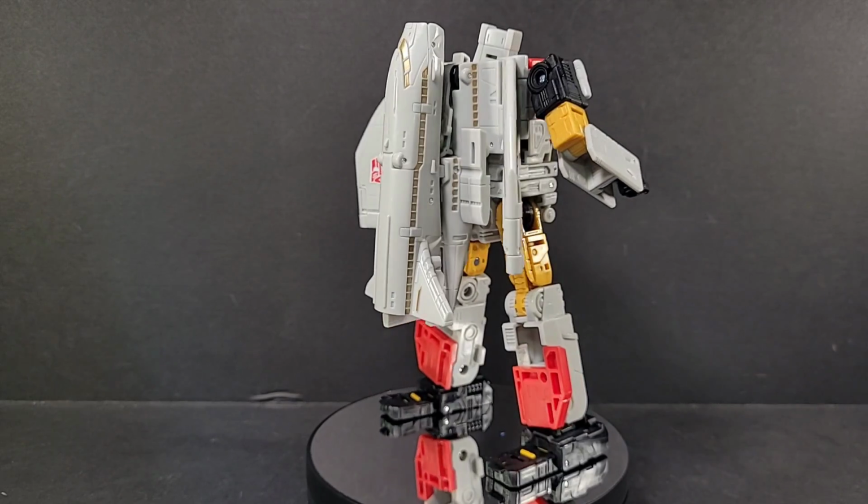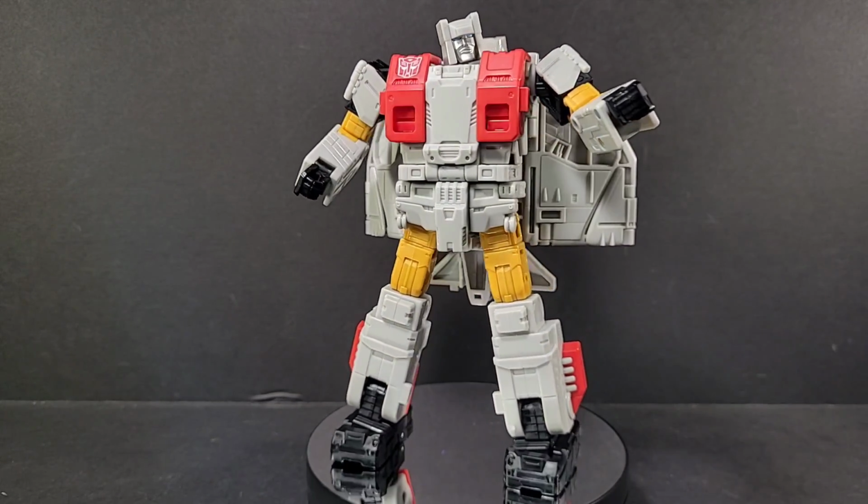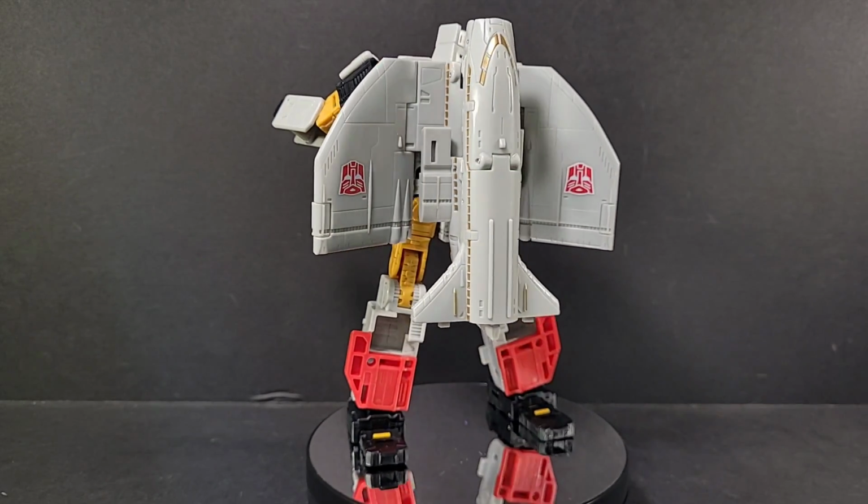I feel like, looking at him in pictures, he looked like a cheap piece of crap. You pick him up, and I was like, he's got some heft. And that's why he lands here at number 5. He was better than expected.